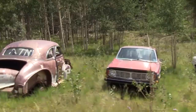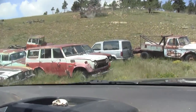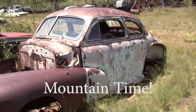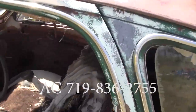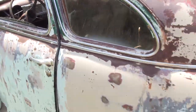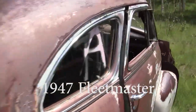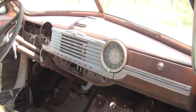Pretty rough. So Amanda, tell us what's the oldest vehicle that you have on the property? I'm not real positive, but I think the oldest goes only to the 40s. Okay. I wasn't sure, but there you go. Chevrolet.